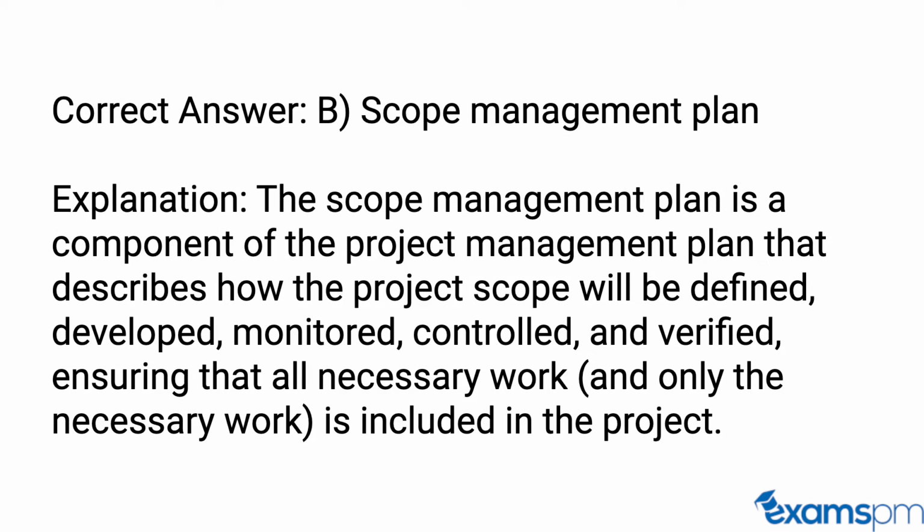Correct answer: B. Scope management plan. Explanation: the scope management plan is a component of the project management plan that describes how the project scope will be defined, developed, monitored, controlled, and verified, ensuring that all necessary work and only the necessary work is included in the project.